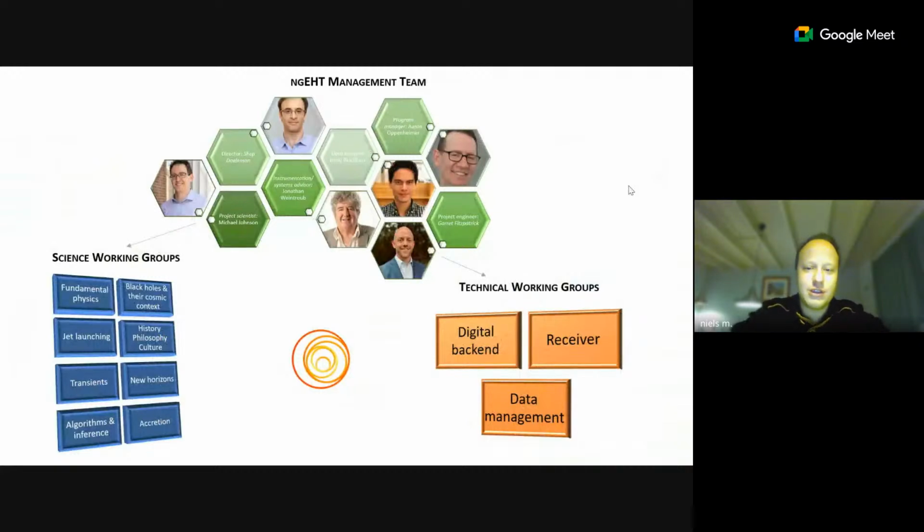This is the current structure. We have a management team, and then we have 8 science working groups, and also an engineering team, and together with that, 3 engineering or technical working groups. What I really like about this collaboration, and which I think is rather unique, is that scholars from the social sciences and humanities, such as myself, are included, and not from the sideline or 20 years too late or in some passive observational way.